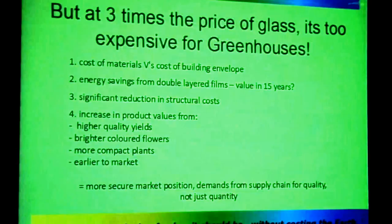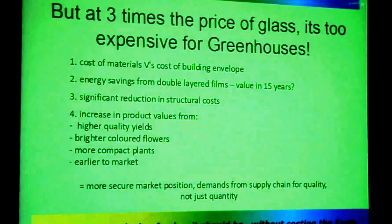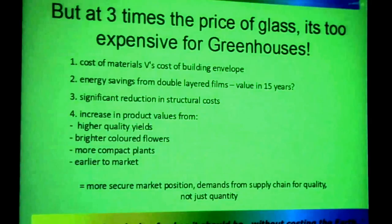This enables you to have higher yields, higher quality yields, higher Brix levels in your tomatoes, brighter coloured flowers, more compact plants for shrubbery type plants, and you get to market earlier. So the point for us, we are about sustainability, but we are not about a hippified version of sustainability. We're about, it's got to make financial sense in the marketplace today before anything else. Otherwise, nobody will use it.